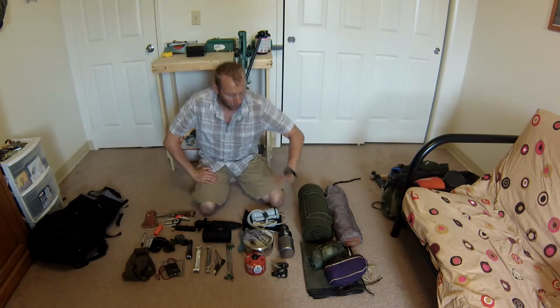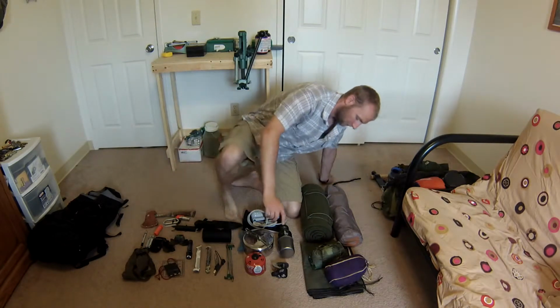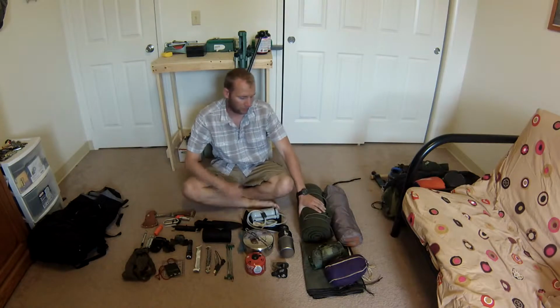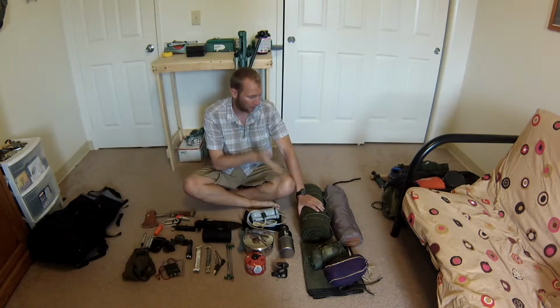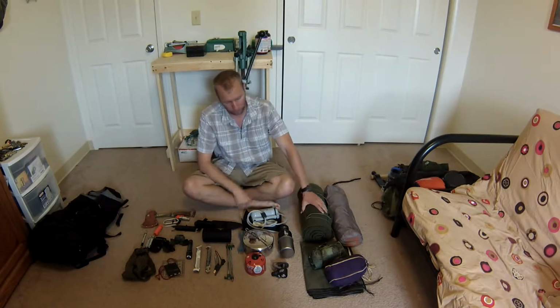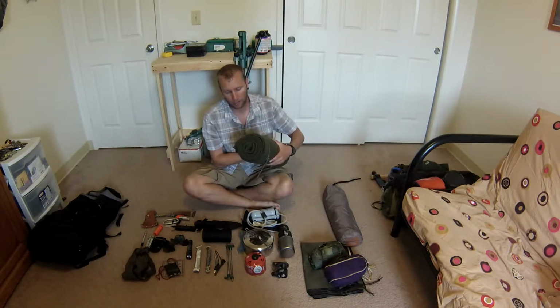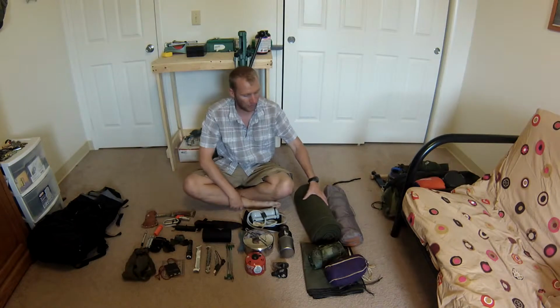But I'll start with the sleep system stuff. So over here I have just a regular GI Army wool blanket. In Hawaii, this is really all I need.